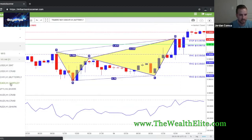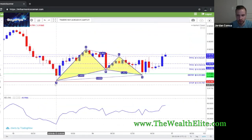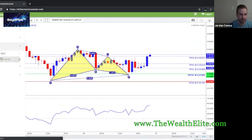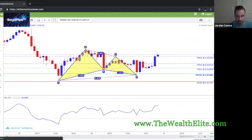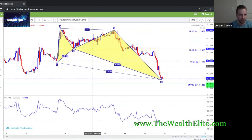Let's look at AUD-CAD. Okay. Also no divergence, but this was actual convergence. We'll go into that later, but this was moving in the right direction of the trade, so this would have been a good trade. Let's forget about it. We want to find one that has what we're looking for. No.